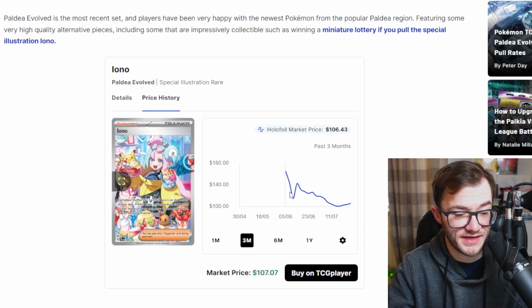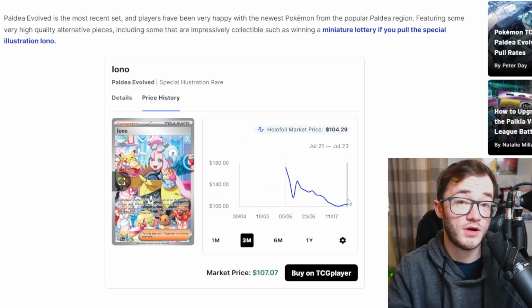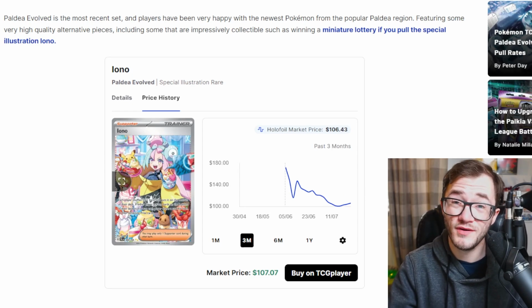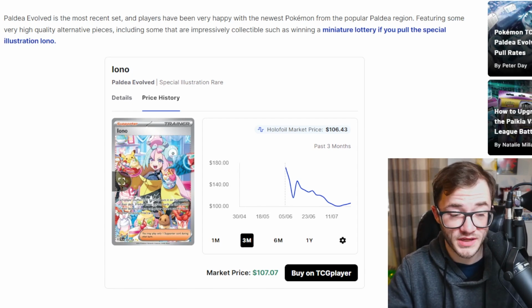Let's take a look at this. So we're looking at $106, $107 for the Iono. Holding pretty well. We saw the Miriam actually plummet. So it's interesting to see that the Iono is holding pretty strong. Even though I don't like the idea that it is a trainer, not a Pokemon, but there you go.